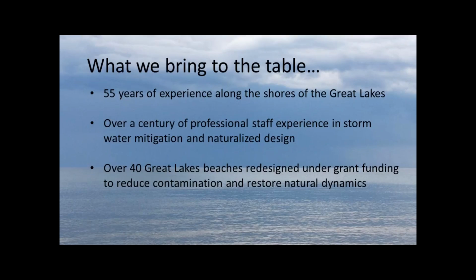As Sarah said, I work with her, and she's also our director of marketing, so she put together this little commercial slide, so I feel obligated to go through it. We've been in business a long time. We have over a century of professional staff experience in stormwater mitigation and natural design. I think that's her nice way of saying that me and a couple of my colleagues are kind of old, and if you add up our years of experience, it comes to a really big number.